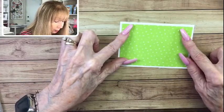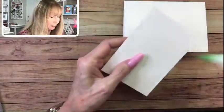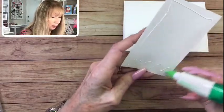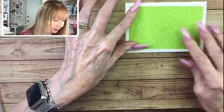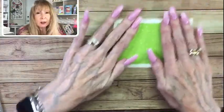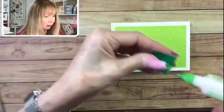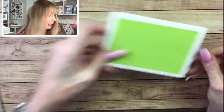I like the glue because I can move that around a little bit. Now we can put this piece right onto the note card front. The note cards are 3.5 by 5 if you wanted to know their measurement. They go in the mail with a regular stamp, and they're also great for thank you notes that you're going to hand to someone, or gift inserts.